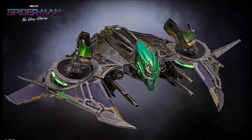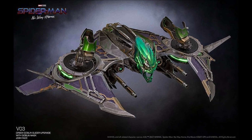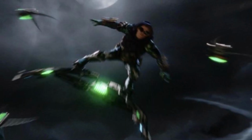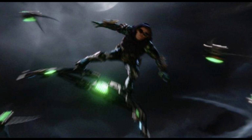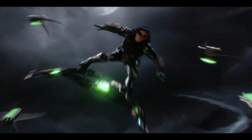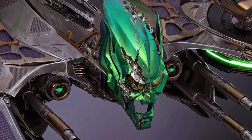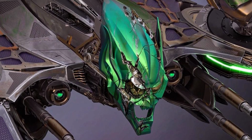The Goblin actually sports his original glider from the Sam Raimi Spider-Man trilogy, which wasn't really updated at all. However, according to this brand new concept art, it's revealed that the filmmakers actually did in fact play around with the Goblin upgrading his glider, and it actually has a big significance and pull to the Goblin character and where he is at mentally in the events of Spider-Man No Way Home.